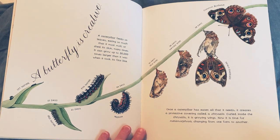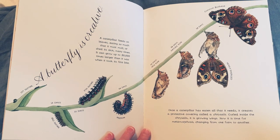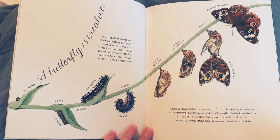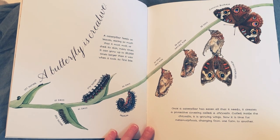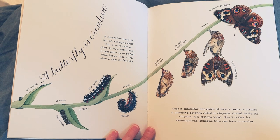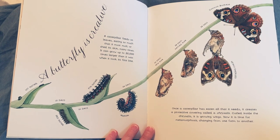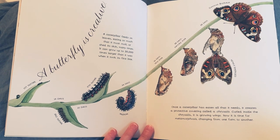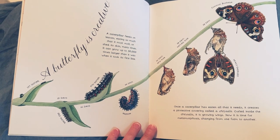A butterfly is creative. A caterpillar feeds on leaves, eating so much that it must molt or shed its skin many times. It can grow up to 30,000 times larger than it was when it took its first bite.